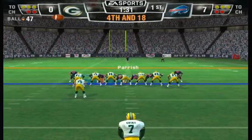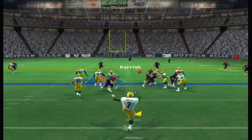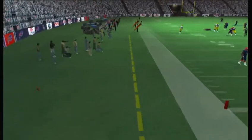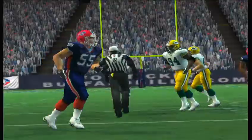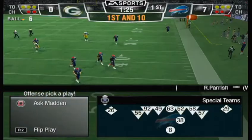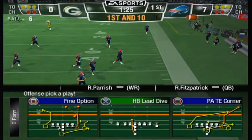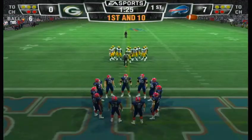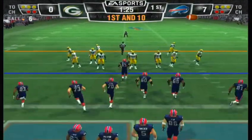Number 7 awaits the snap. Parrish is the deep man awaiting the return. And it will go out of bounds. First down from their own 6-yard line. On the 6-yard line.